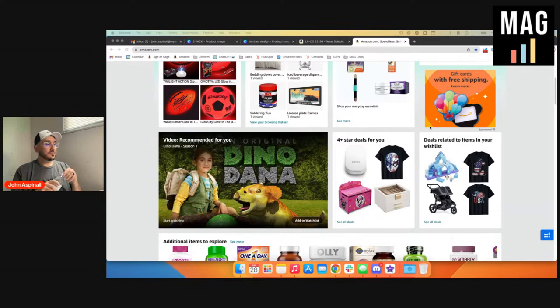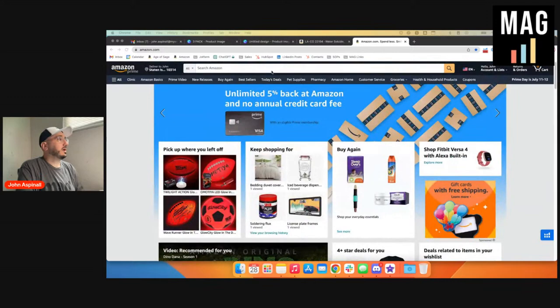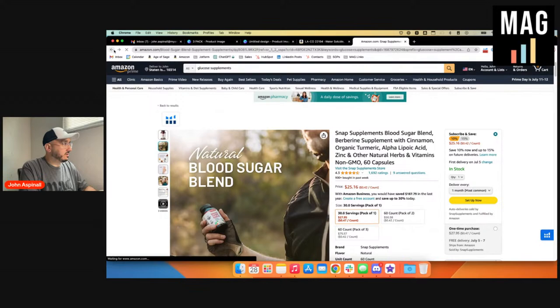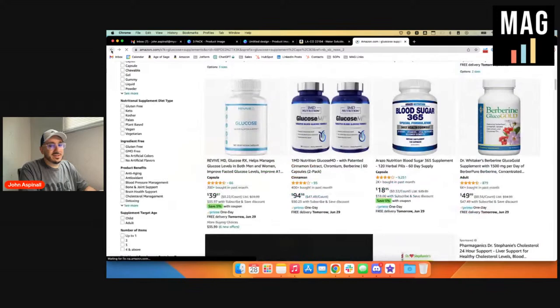Let's go back into supplements. Let's take a look at glucose. How about that? Glucose supplements for my fellow diabetics out there. So blood sugar blend, they have the product, they have ones holding it. So that's a good one, we're not going to use that as an example. Let's say this one, this looks very plain. Let's find someone that doesn't have any, and help them out.